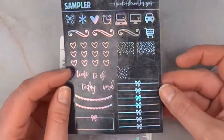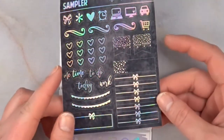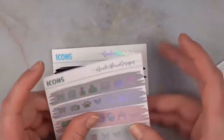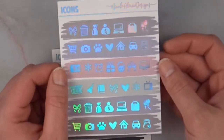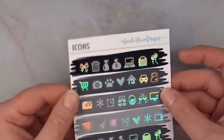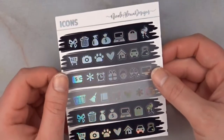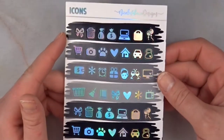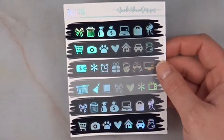So we have it in the holo again. Oh, so pretty. More holo and this beautiful, okay, there we go. More holo and the beautiful pastel backgrounds. And then again, holo with the darker neutral color. So these were a bunch of $2 Tuesdays. So, I mean, come on. $2?